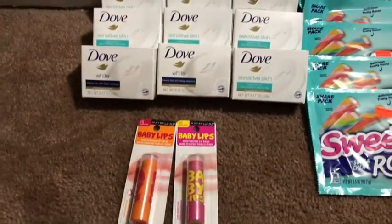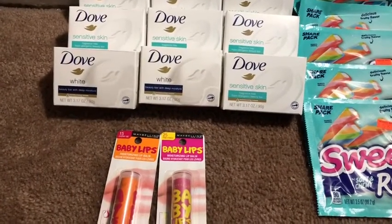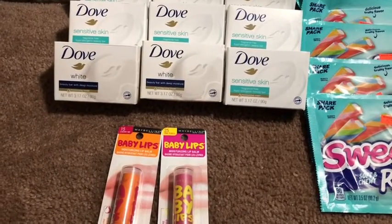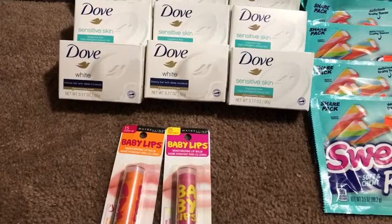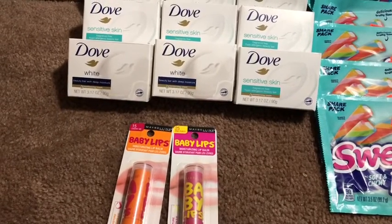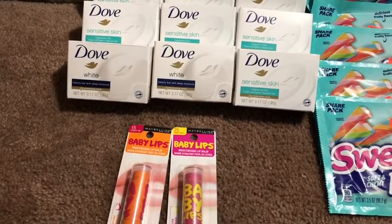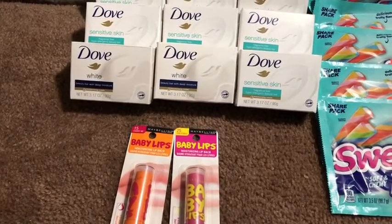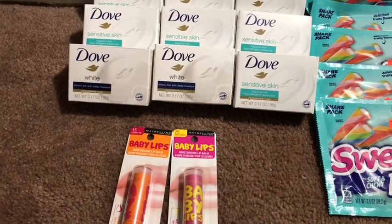The next thing that I picked up was the three Dove bar soaps. Again, it has to be the 3.17 ounce bars. They're $1.79 at my store for a total of $5.37, getting back that $5 register reward, making the three 37 cents, or about 12 cents each.